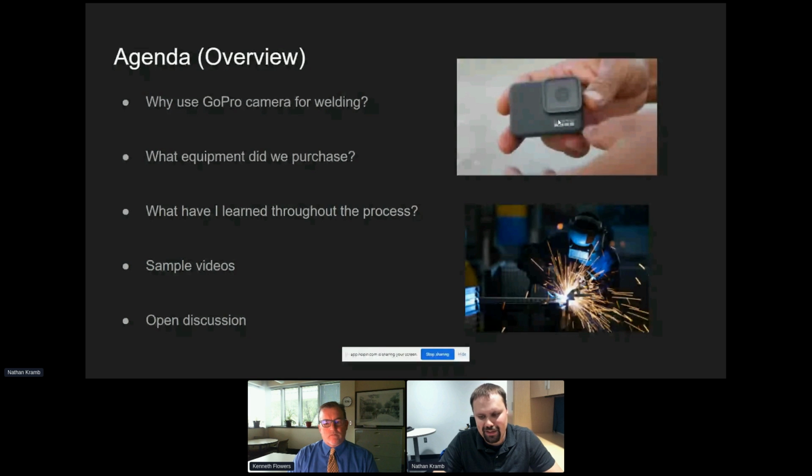So we got together and developed a plan of attack, and I'd like to work through what our process was quickly, talk about what we actually ended up using as far as equipment is concerned, and then talk about what I've learned throughout the process. And when I say what I've learned, I think it's what our entire team has learned.